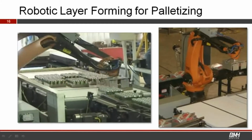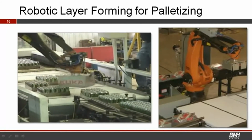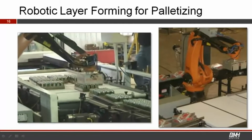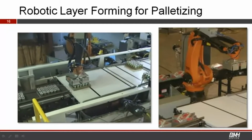Here we are using a robot for layer creation during a pallet build operation. You can see the robot taking a look at each of the individual cases coming in and then positioning them laterally and rotationally to place them in the right location to build that particular pallet layer. It's a popular technique, very accurate and very reliable.